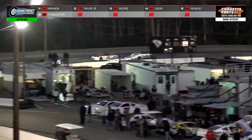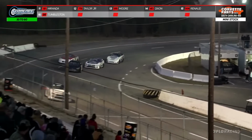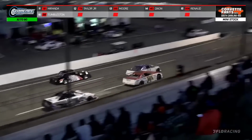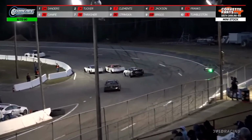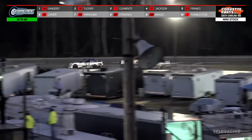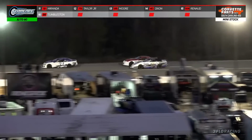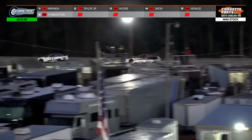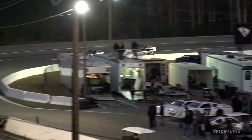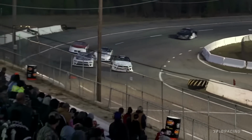Will lap traffic play a role in this 3-car battle for the lead? And what's Brandon Clements going to do? Looks like he's trying to size up an opportunity as they go 3 wide through Kenny Dixon, a lap car, who yields to the bottom. Tucker bounces up the racetrack a little bit into the side of Kevin Jackson, and it's going to be Tucker taking the lead out of 2. Brandon Clements trying to follow suit as they come into turn number 3. What a battle for the lead.